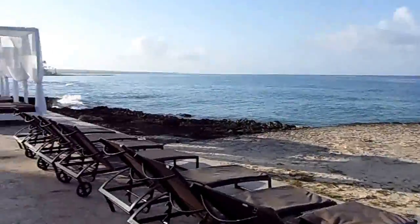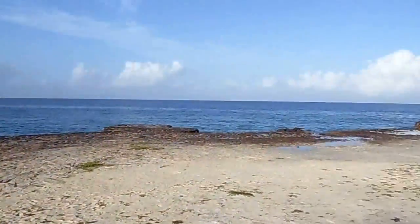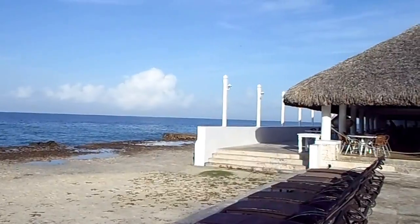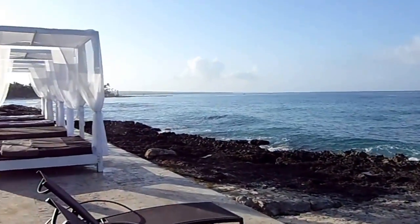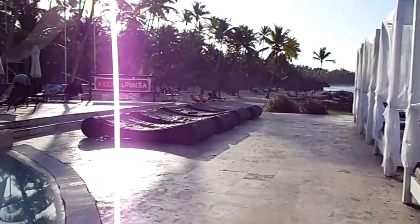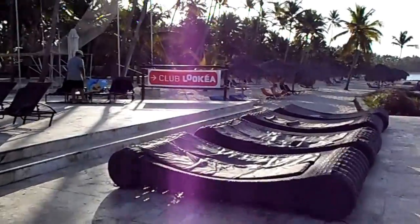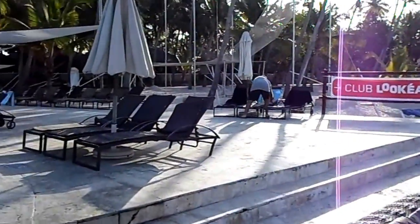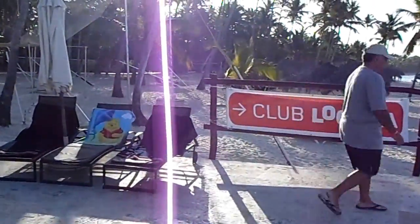Got some chairs, the beds, looking out over into the ocean. Sunset over there at night, every night. A couple cool pictures. Cool little beds over here. It's about 7:15 in the morning. People are starting to set up their chairs now. Always plenty of chairs, but if you want prime spots, get out here somewhat early.